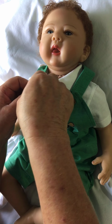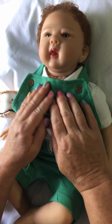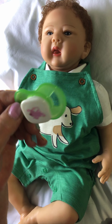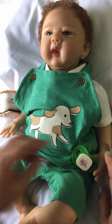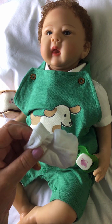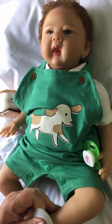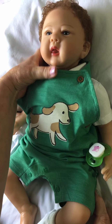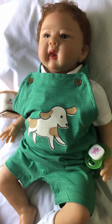And I found a passy for him, but it's got a little pink dog on, but I don't think it'll matter. Let's have a look. A little dog there. It doesn't have a magnet in it at the moment. So there you go. I'm going to put these little pop-ons on his feet. Here we are. This green really suits his reddy red colour hair, doesn't it really? It's reddy brown. Kind of a chestnut.